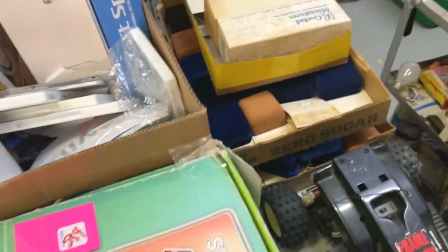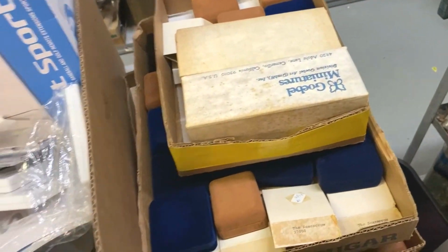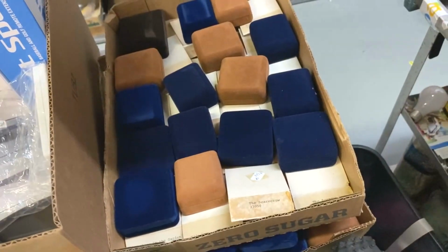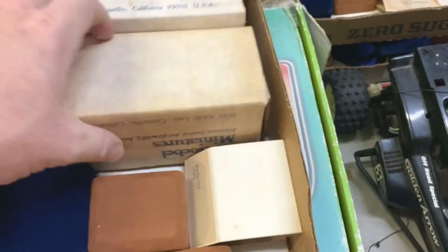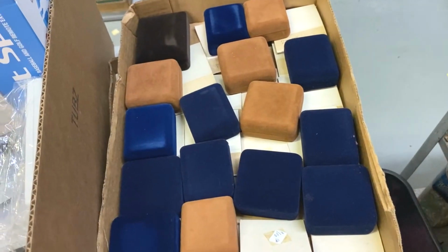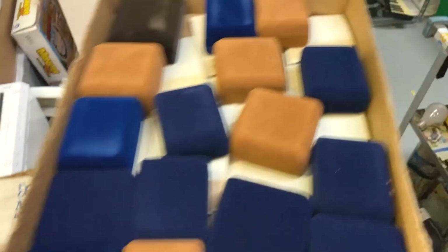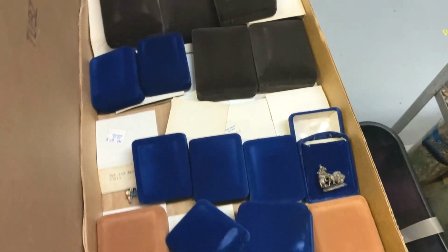And this was probably the best thing I got of the day. I only spent like $380 on all this stuff today. But these are all called Goble miniatures, which I've never seen, and I've been to a lot of auctions. I've never seen these Goble miniatures. So we got several right here in this box. Then we have, what, maybe 10, 15 in that box? More than 10, yeah. Closer to 15 there, plus a whole nother flat.